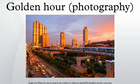More blue light is scattered, so if the sun is present, its light appears more reddish. In addition, the sun's small angle with the horizon produces longer shadows. The term "hour" is used figuratively. The effect has no clearly defined duration and varies according to season and latitude.